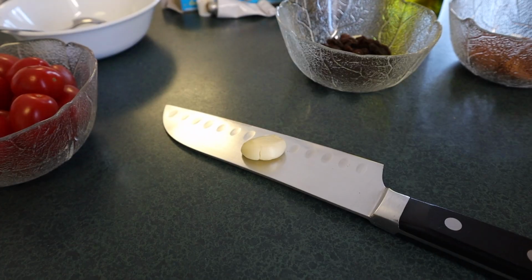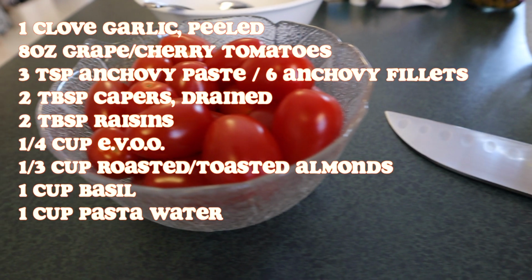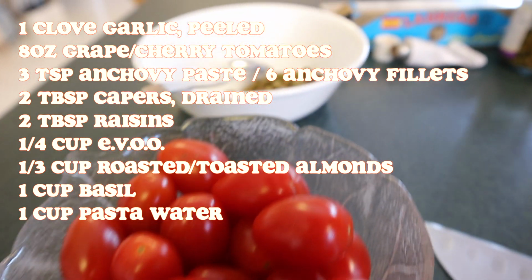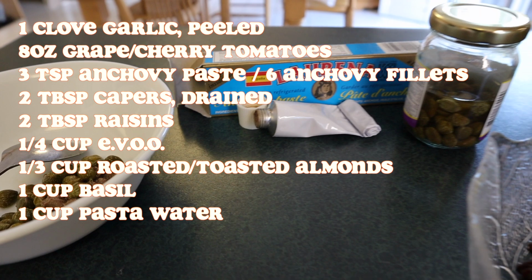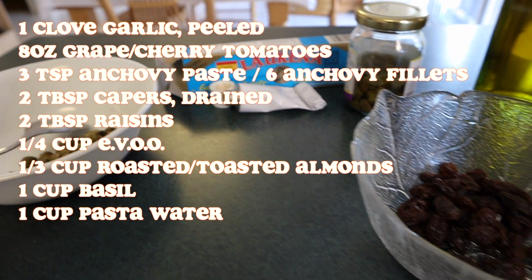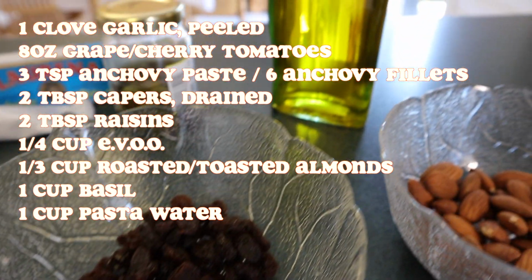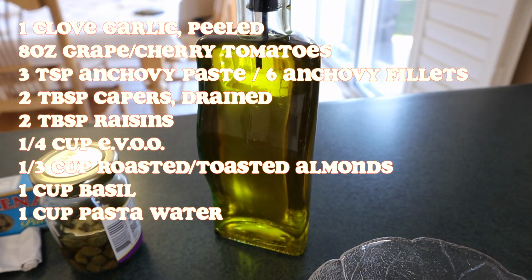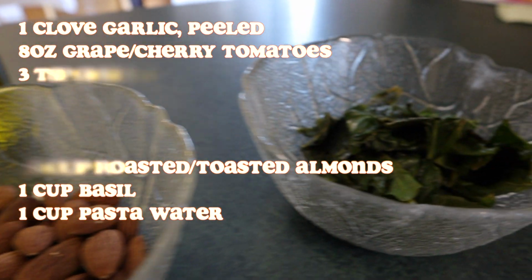Let's go. Okay, we have 1 clove garlic peeled, 8 ounces of either grape or cherry tomato. Now we have 3 teaspoons of anchovy paste and 2 tablespoons of capers drained, 2 tablespoons of raisins, 1/4 cup of extra virgin olive oil, 1/3 of a cup roasted almonds, and a cup of basil.